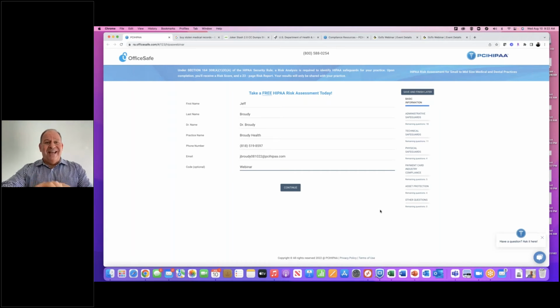Two, we're gonna send you a PDF report, an actual report that shows that you took the risk assessment, because the law says that you have to self-assess yourself on what you're doing and what you're not doing around those safeguards, around the administrative, technical, and physical safeguards. What do you have in place today? What don't you have in place today? We put together the questions that we feel apply to you in an online risk assessment.